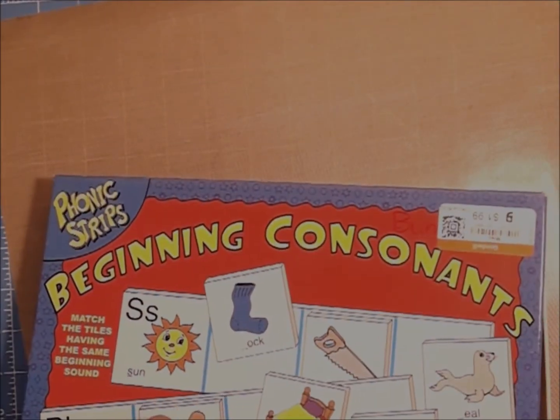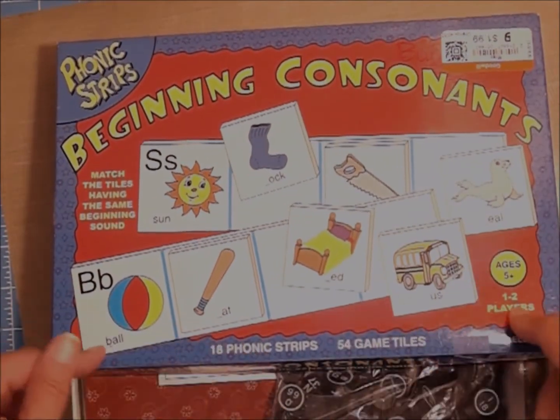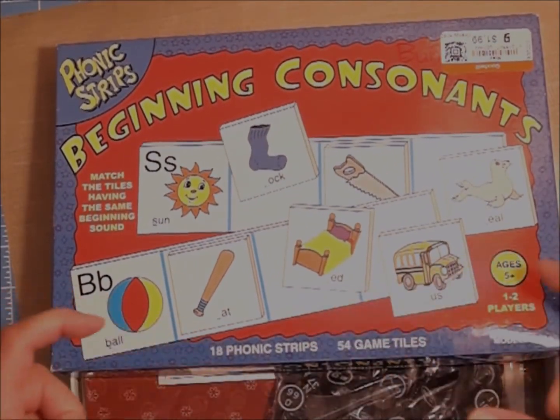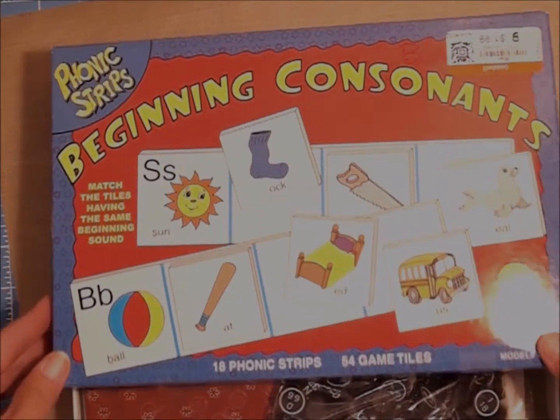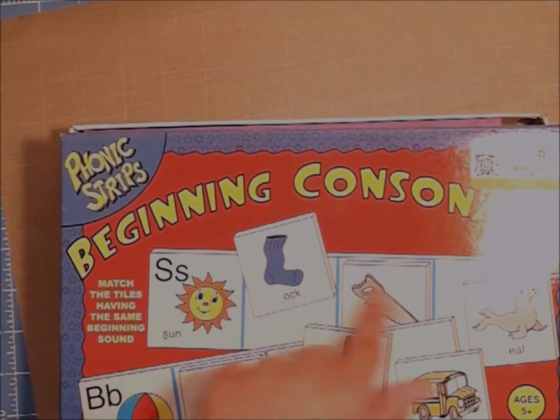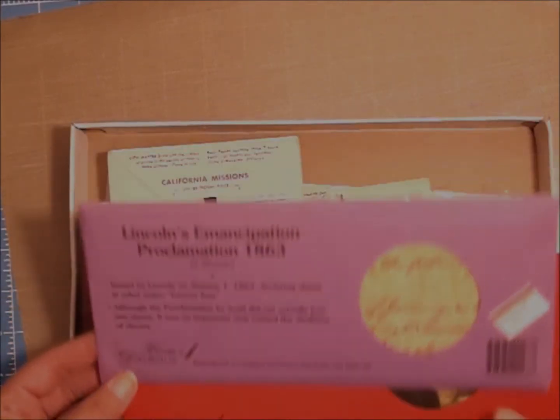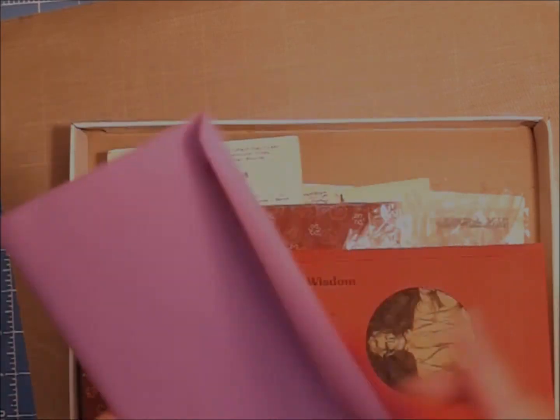So, and then here's, if you were looking at the first video and were curious about that game that I didn't know the name of, it's called Beginning Consonants. And it has like the S, and then you put the other things in there. And the papers in here were really cool.